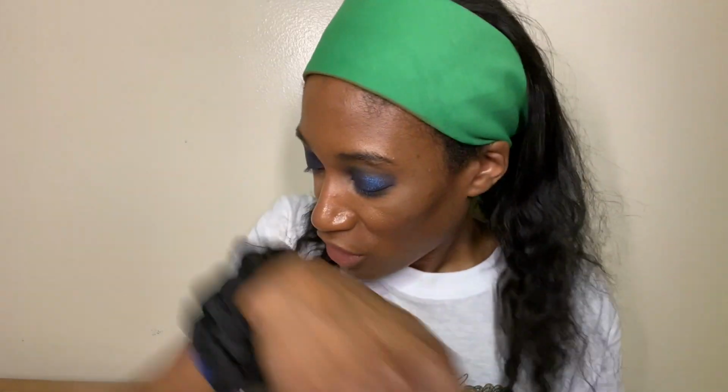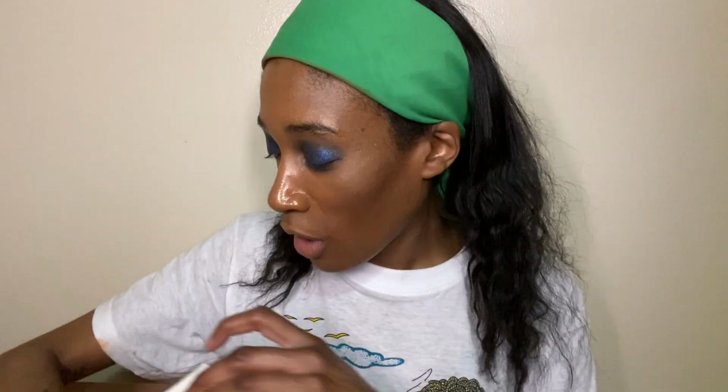But this is what it looks like. It's in their signature gorgeous baby pink bottle. I am just in love with their packaging. I think it's always so cute and tastefully done. It's a little gimmicky, but not to the point where it's Too Faced childish gimmicky. So I can appreciate that about them, and I can't wait to try it out now that I've shown it to you, because some stuff I didn't try because I wanted to show it to you in its packaging, but other things I was just like, yeah, no, we gotta try it now.